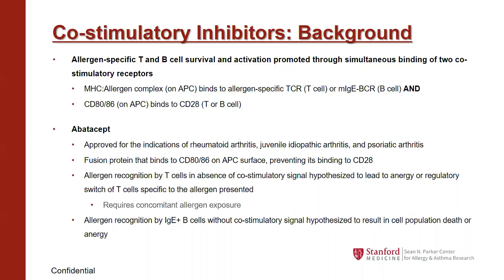First binding is the allergen piece being presented by the APC binding to the T cell or B cell receptor. The second is CD80 or 86 on the APC binding to CD28 on either cell. Luckily, abatacept exists and is an agent that combines with CD80 and 86 on the APC, preventing that second set of binding. And so when only that first half binds with the allergen, it's hypothesized that the T and B cell population will either die, become allergic or non-allergic, or switch down to a regulatory tolerogenic path.